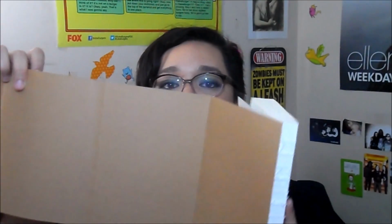So there's that. The one complaint I have, it is open bound, so what that means is basically it's held together by one tiny little section of glue.